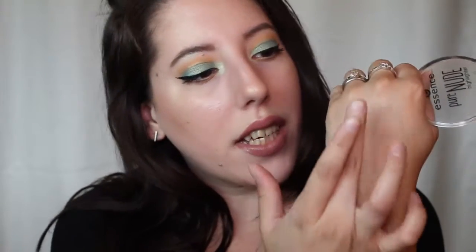So let's do the hand swatch thing. I press really hard into the pan, but even still, it's not crazy blinding. If I blend it out with my finger, okay, there we go. It's just a very nice subtle glow that looks really pretty on the skin. If you don't want a blinding crazy highlight, my highlight is extra blinding because of the oil on my face today, but still, it's a really good highlighter if you don't want anything crazy.